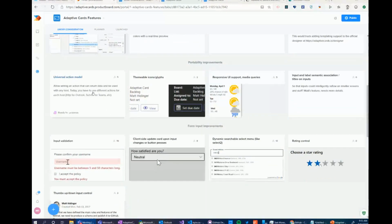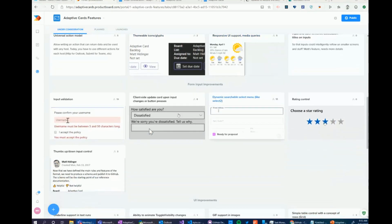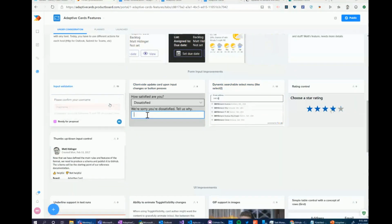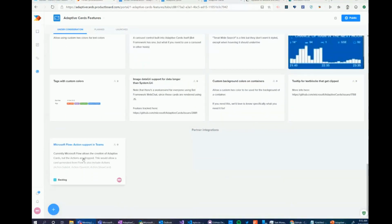So we've got a section on portability, just general portability improvements, responsive UI support. Form input gets a lot of comments. We get a lot of feedback, at least one to three per day on these topics. UI improvements, some section here. And then I added a section at the bottom for partner integration.